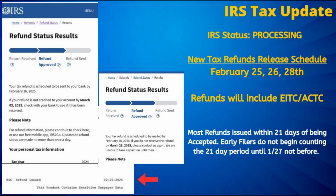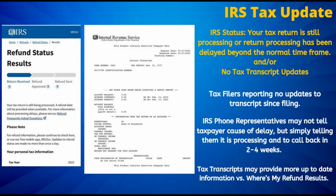And a reminder to all of you waiting on refunds that your refund status results may not always update, so it is important to check your tax transcripts and locate the 846 code, which will represent your refund has been released. Turning to those tax filers who are still not seeing any updates to their refund status results and tax transcripts as seen here, this continues to be an ongoing problem being reported by our viewers, and one we usually see especially during the first month of the tax filing season.